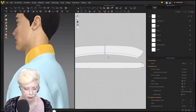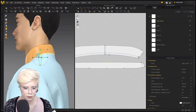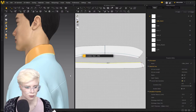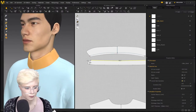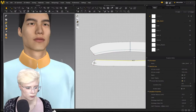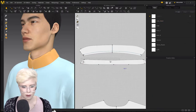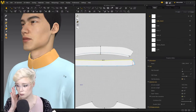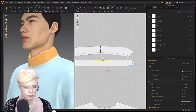I think I want to make that look a little bit better. I'm just going to grab, convert to curve point, and then make this a curve. I want to make this taller. It's not as tall as I like. There we go.